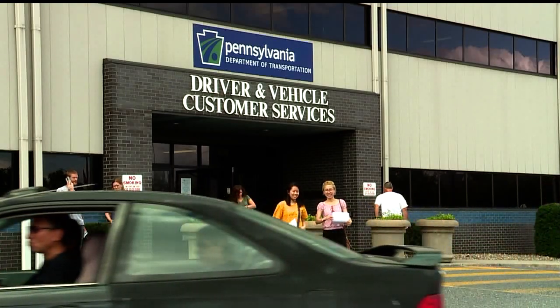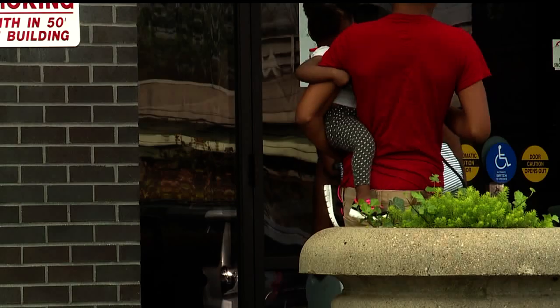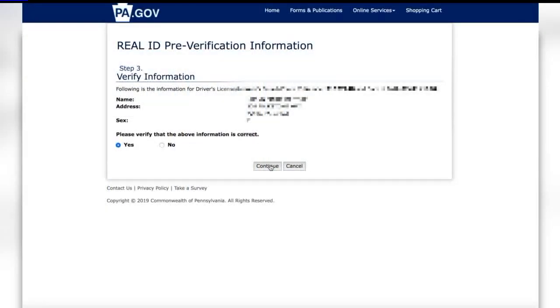Another question people have is how and where you can even get a Real ID. If you got your first license or identification card in Pennsylvania after September of 2003, you can pre-verify on PennDOT's website. I tried it, and it took about 1 minute.